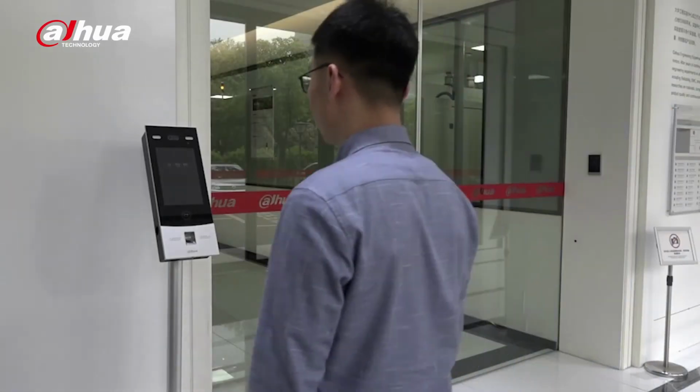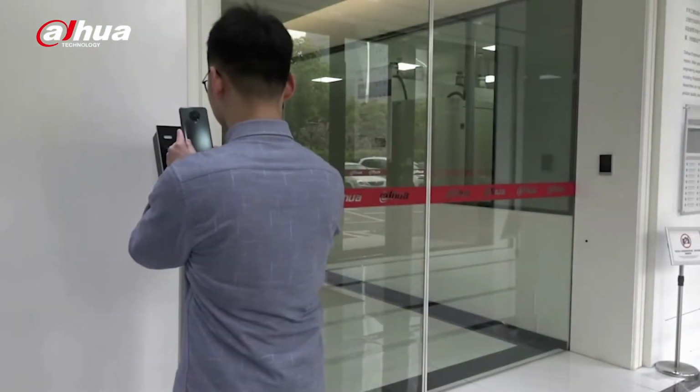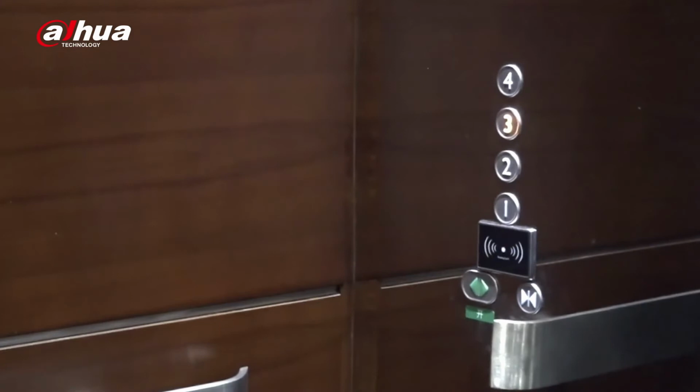This video shows the visitor arriving and being recognized through facial recognition and via a QR code. The elevator is automatically linked to the specified floor where the visitor has permission to access.